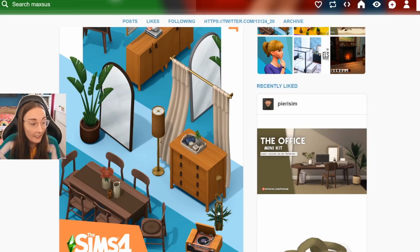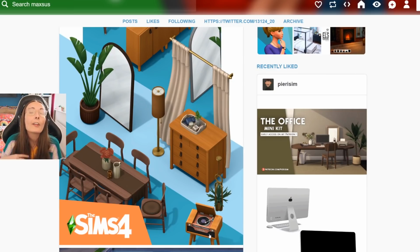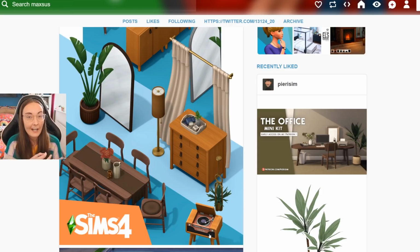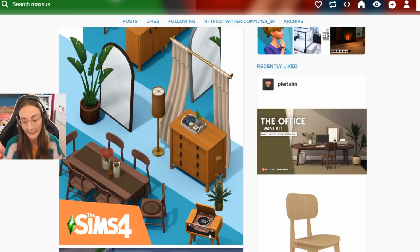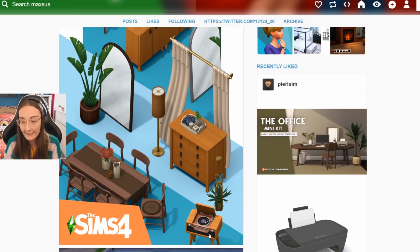We also have a hanging plant, which I'm always a sucker for hanging plants. This is what got me: the record player. Literally a few weeks ago, I made a video about Sims 3 objects I would like to see in The Sims 4, and I said a record player, and loads of you got back to me in the comments, Molly, we already have record players. There's 2 record players in The Sims 4.